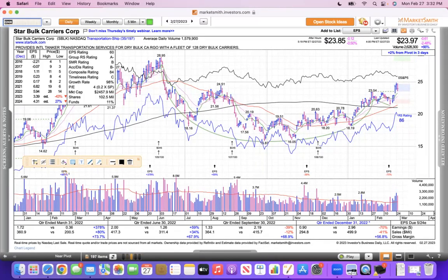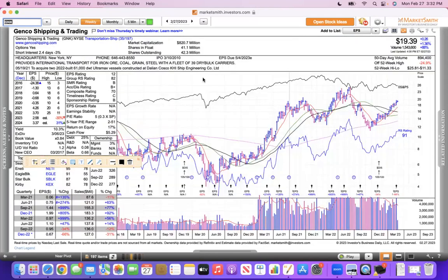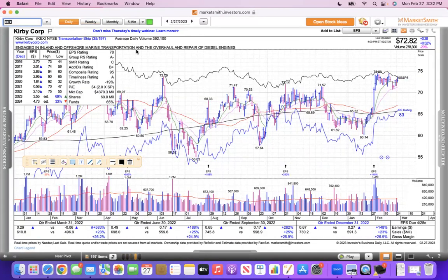I'm not going to do Zim. Some people said they got hammered in Zim. It's a bad memory. Here's Genco Shipping. You've got to look at the weeklies on these. This is forming a nice consolidation pattern as well. Nice move off the lows there. And KEX, I've got to be honest with you, I do not know anything about this company, but it's consolidating nicely. Anyway, the shippers were looking better as I looked a little deeper last weekend into some of the group names.